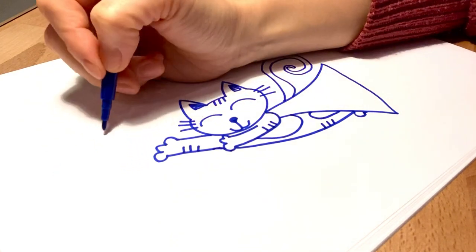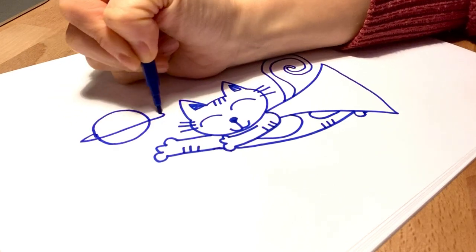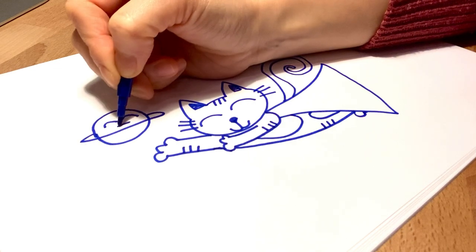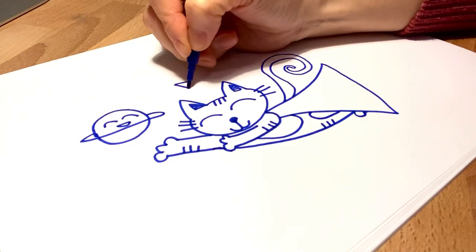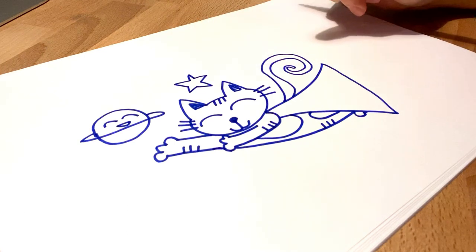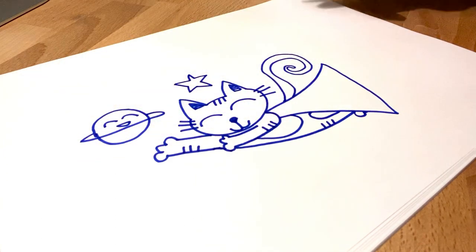So the cat is flying through space. And because it's Galaxy Express cat, the cat is flying through space.